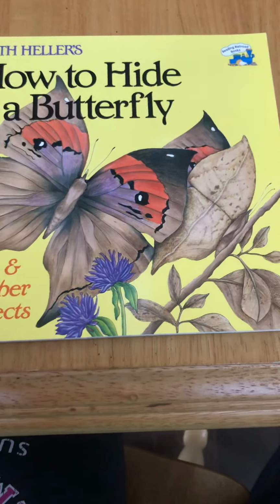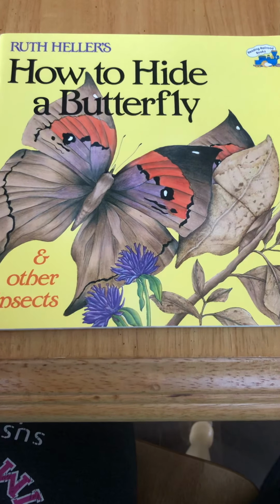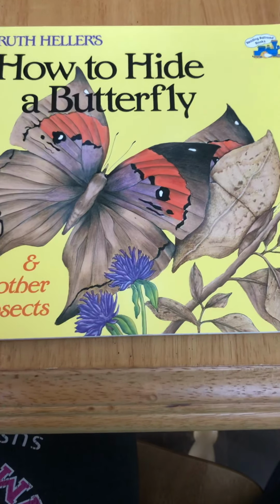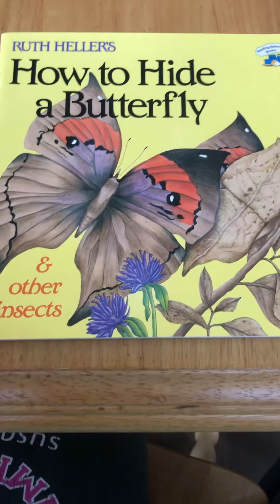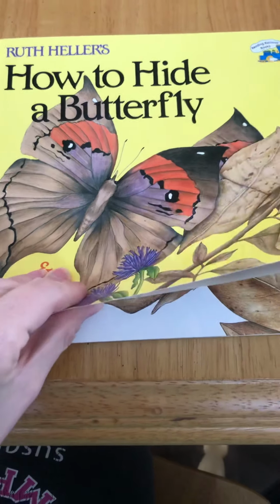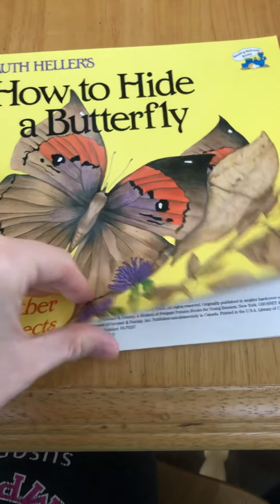Camouflage is a big word to say that they hide. Now, they hide for many reasons. They can hide to catch food. They can hide so they won't be eaten. They can hide, mainly just to protect themselves and keep themselves safe. So let's see what this butterfly and the other insects, which is a big word for bugs, do in this book.